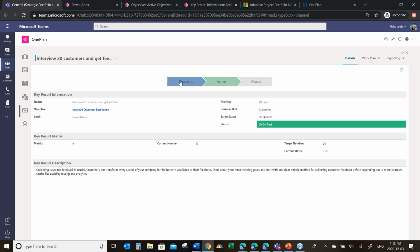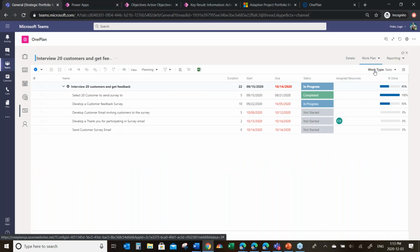It also has that same concept of a life cycle. That life cycle might be a quarterly one. At the end of this quarter, we're going to reevaluate and say, now we want to interview 20 more next quarter, or let's up it to 25. Let's stretch a bit. So that life cycle may evolve much more quickly. It can also have a work plan, because the key result in and of itself has to be accomplished by doing something. So perhaps what we want to then do is tie that key result to a set of tasks or activities. Here we've got a list of tasks. We even have people assigned to them.